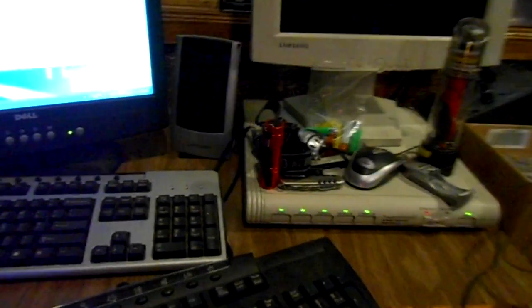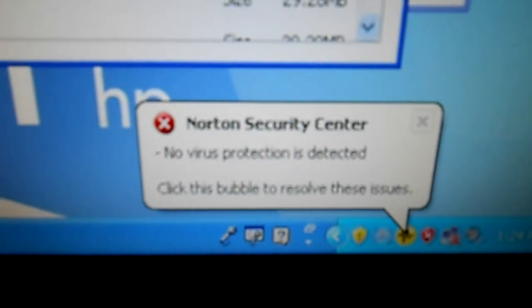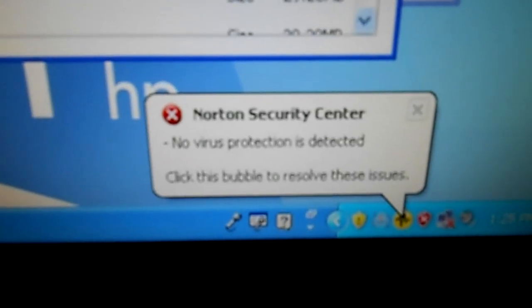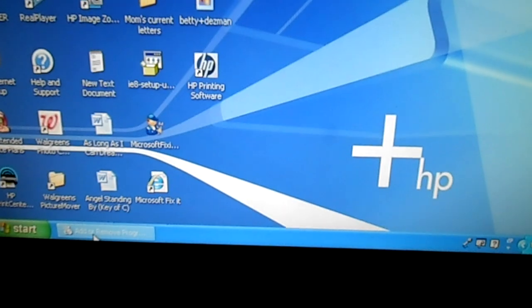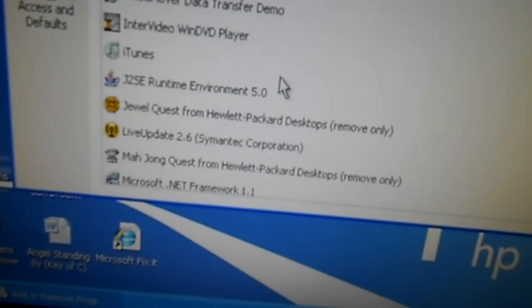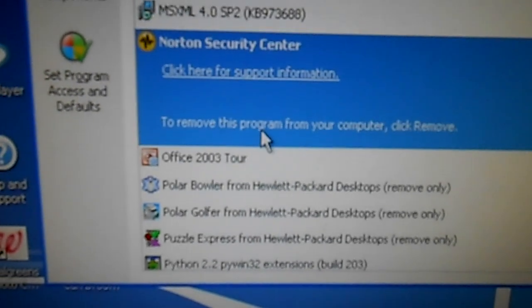Okay, we're back with trying to work on this HP. Now, here's what happened after I restarted the machine. After removing Norton Security, it's still there. It's warning me that it's not there, but how can it warn me if it's not there, if it's there? So I'm gonna have to go down through here and find out why Norton didn't delete. Maybe that's why. Let me keep looking down through here. And look at that, it's still listed.